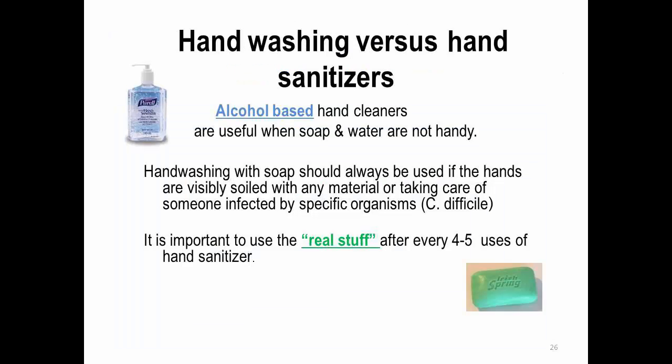When talking about hand hygiene, you can use alcohol-based sanitizers or soap. Alcohol-based sanitizers are useful when soap and water are not handy. However, hand washing with soap should always be used if the hands are visibly soiled with any material, such as blood or other body fluids, or taking care of someone infected with specific hard-to-kill organisms, such as Clostridium difficile. It is important to use soap after every 4 to 5 uses of hand sanitizer to clean the hands properly.